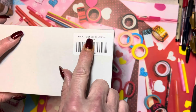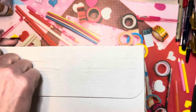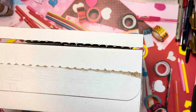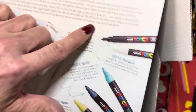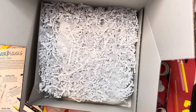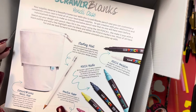It's a Scroller Blanks pencil case gift set. So I honestly don't remember what all was in here, but we're going to find out together, guys, because as you know, my memory comes and goes. And look at this beautiful box. Oh my goodness. Look at this. Comes with all the Poscas. How much was this one? This was on sale for $13. $13, you guys.